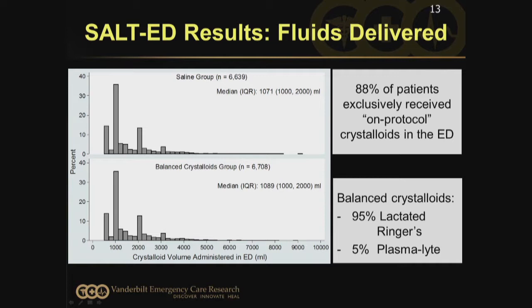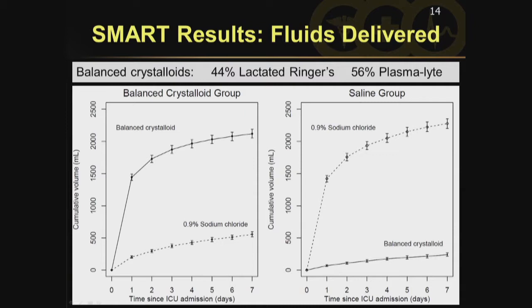As noted previously, lactated ringers was the balanced fluid of choice in the emergency department. Here are similar data for the ICU trial, where you know ICU clinicians tended to use Plasma-Lyte a bit more than the emergency physicians. What you see in the figures is the fluid volumes administered over time. On the left is the balanced crystalloid group, and the vast majority of fluid delivered was balanced crystalloid, and in the saline group on the right, the vast majority of fluid was saline. So very high protocol compliance.